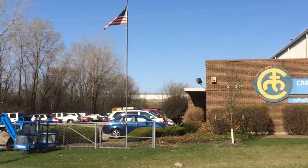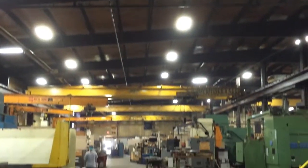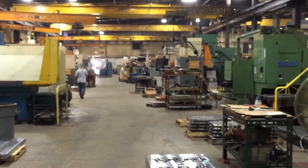Craftsman Tool and Mold has been in business for 48 years now, and we make custom mold bases for the plastic industry. Well, they want to specialize in one end of the business, and they want to specialize in the cavity and core, and they don't have the machinery, or they don't want to invest in the machinery or the space capacity to buy large CNC machines for the big bases that we build.